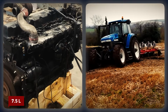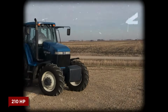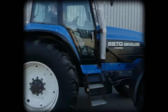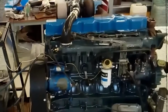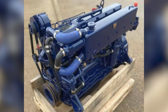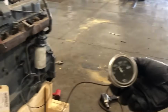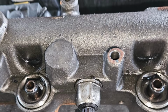Displacement came in at 7.5 liters, equal to 456 cubic inches, with output rated at 210 horsepower at 2,100 revolutions per minute. These figures placed it within the high performance range for the decade, but its true strength was how reliably it delivered under load. One key reason operators trusted this engine was its early torque delivery and wide usable power band. With peak torque low in the RPM range, tractors powered by this engine could manage tough soil or transport large loads without excessive gear changes. This smoother operation helped conserve fuel and reduced drivetrain stress.